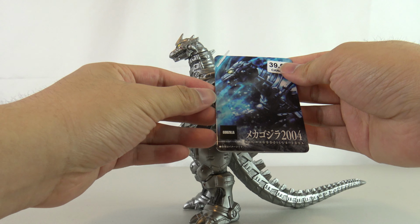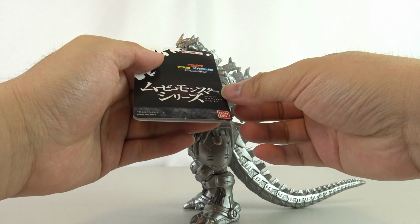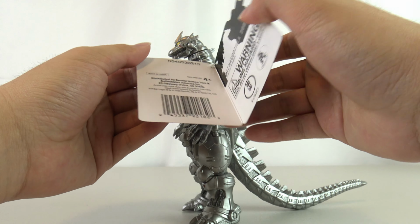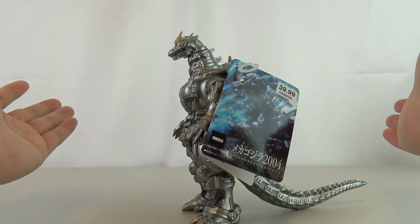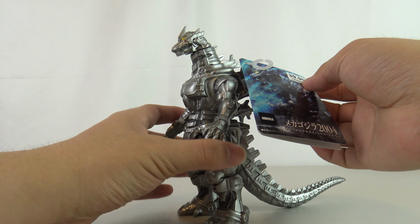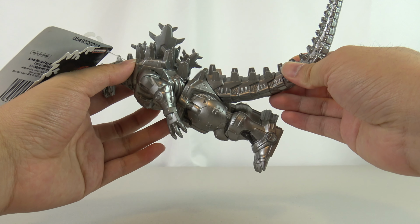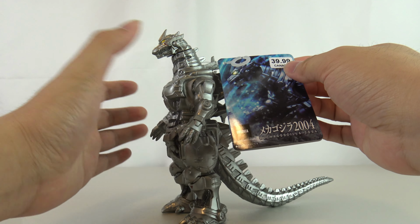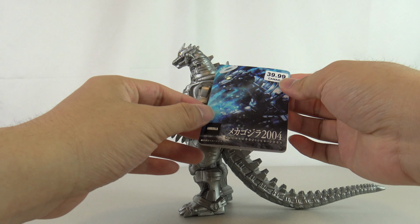But this is from Bandai, and I actually came across this at a local comic store when I was going to downtown the other day, and I saw this in the back, and I thought this actually looks interesting. And I do want some Toho Godzilla figures for once, because they always have Monsterverse stuff. I gotta remember where the Godzilla IP even originated from.